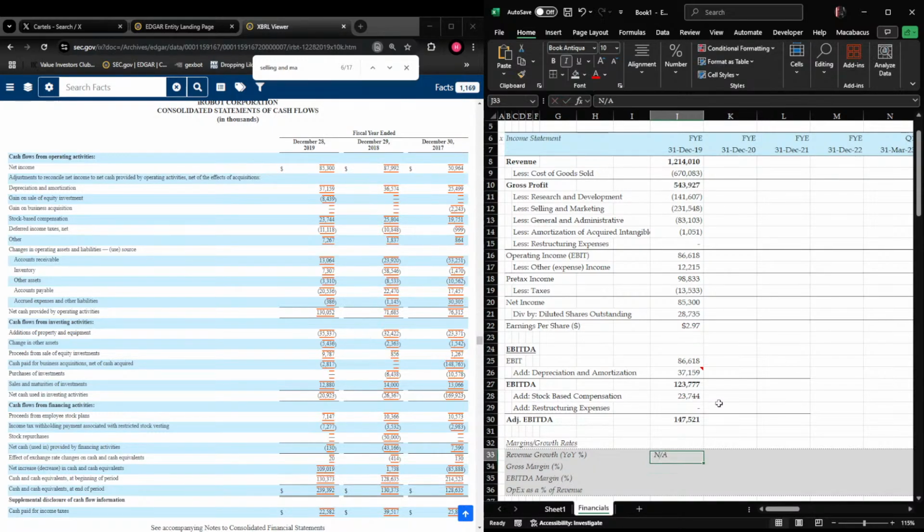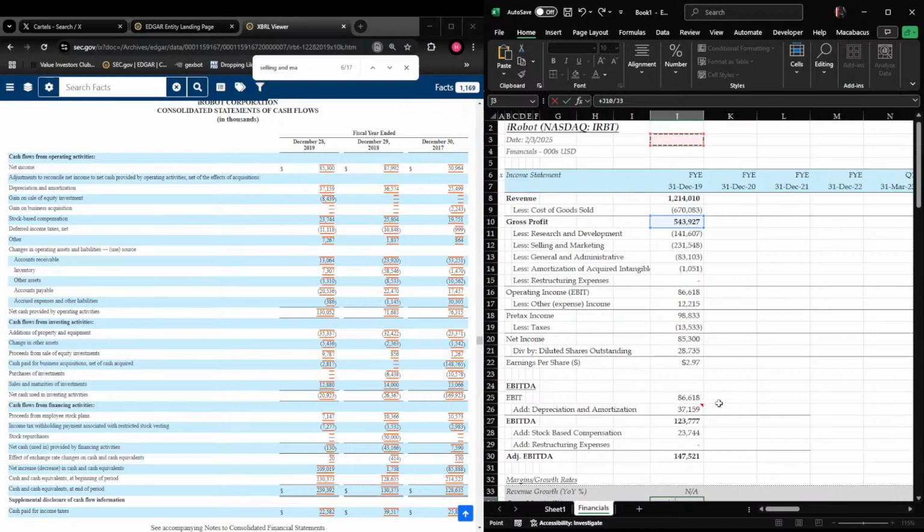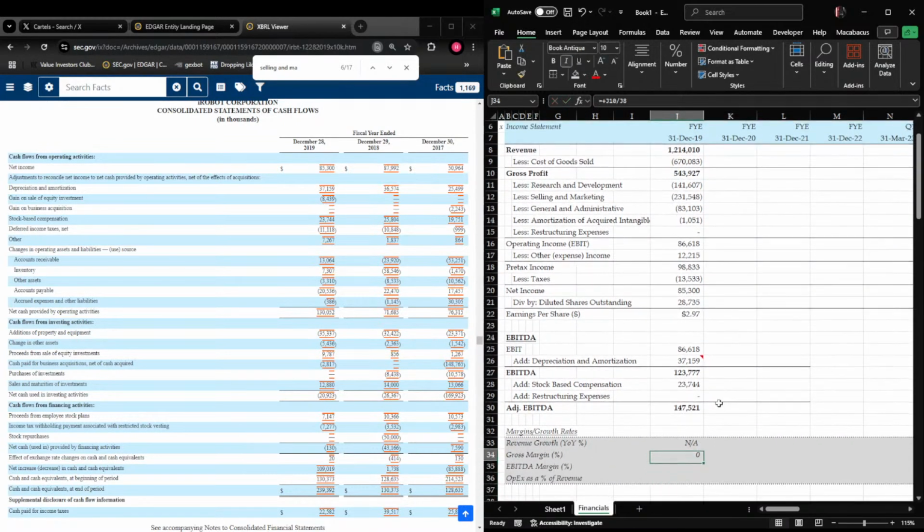Revenue growth year over year, not applicable for the first year. We don't have another year to compare it to. Gross margin actually seems pretty good. In the 40s, we are. EBITDA margin, a little bit under 10%. Oh, wait, no, 12%.